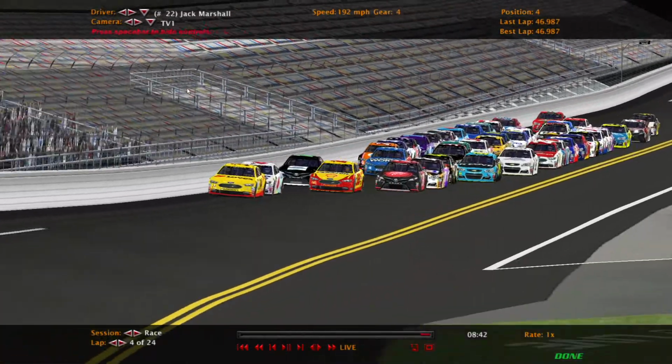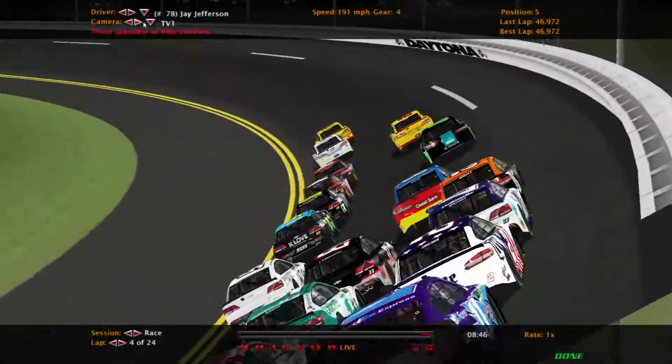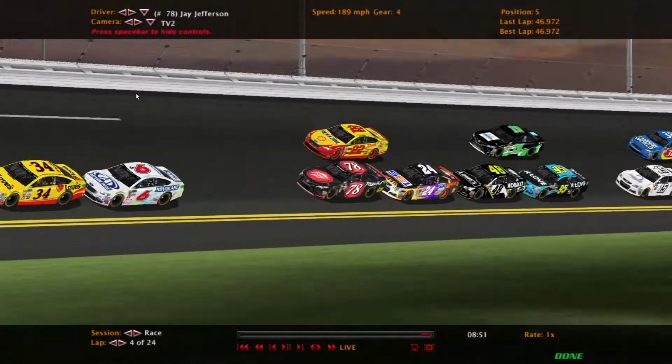Patrick Smith continuing to lead. Now the 22 moves up. Here comes Jay Jefferson down on the 78. Had a great car at Talladega. They could have brought that same machine here to Daytona. We'll see if he can make it work.